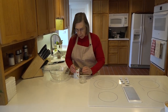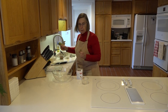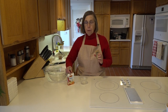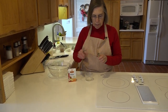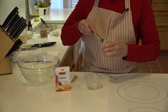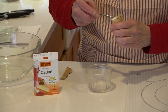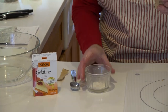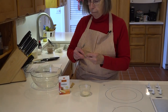I'm going to start with a teaspoon of unsweetened Jell-O. Jell-O is not the only thing that there is. Before Jell-O, there was unsweetened gelatin. And I'm going to use a teaspoon of it. Each package contains more than that, probably about a tablespoon. And I'm putting it on top of 1 tablespoon of water to soften.